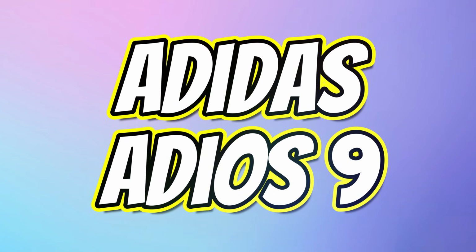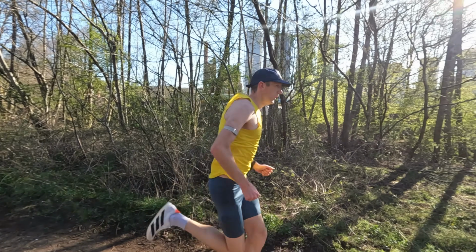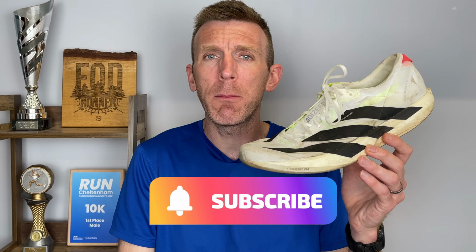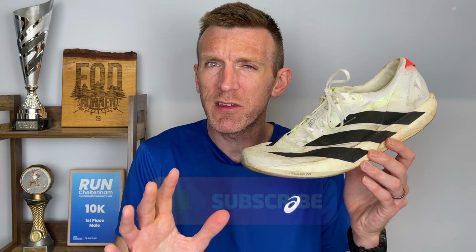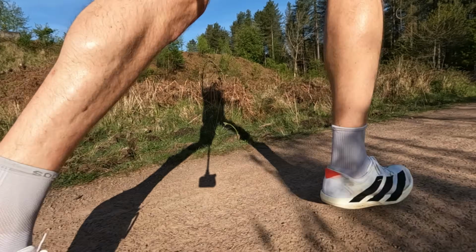We'll kickstart with the Adidas 9. This is in no particular order. These are just the 5 shoes that have really shone for me this year. Now, I picked this shoe up before my 5k training block that I embarked on in and around the start of March, which I then wrapped up last month. So it had a good 10 weeks of regular use.